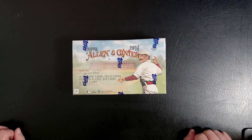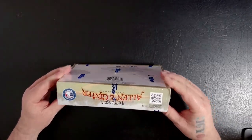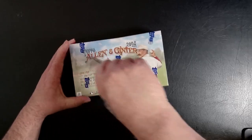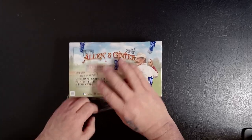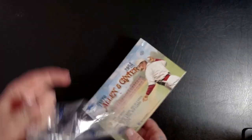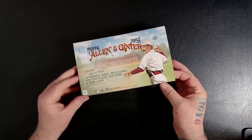Today, we have another Topps Allen Ginter 2024 box to open up. So this is my second of these boxes. Absolutely love the product. Excuse me. I love the nostalgic look of the cards. I think that's what it is. And the mix, the variety of hits that you can get.